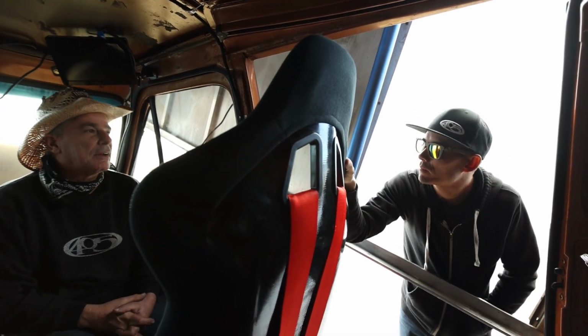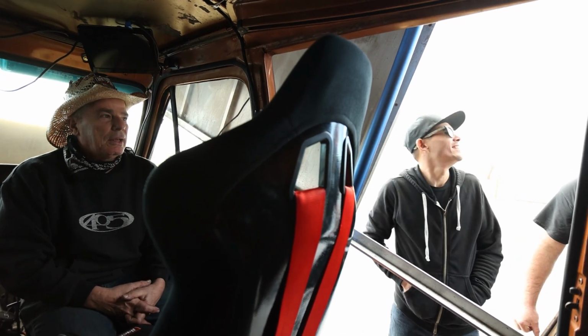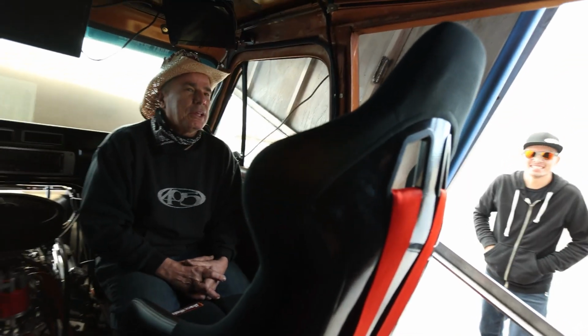I want to drive this thing everywhere. I want it to be my daily driver. No, you can't. Ed and I mitigate all of that. We unplug the battery. We only allow 3 gallons of fuel. This is an allowance, a week.